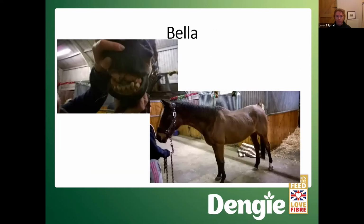Just to finish off, this is Bella. She was 29 years old at the time. You can again see that she's not looking her best in this ration. Just looking at her front teeth there, you can see her top incisors are really worn down, and that's because she was a crib biter across the course of her lifetime. She always did very well when the grass was long, but when the grass was short, she would struggle because she wasn't able to crop the grazing as much.